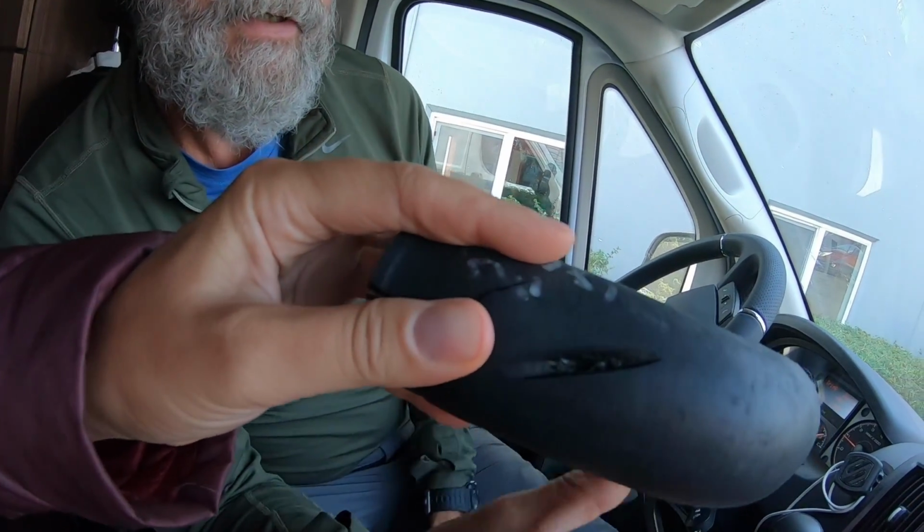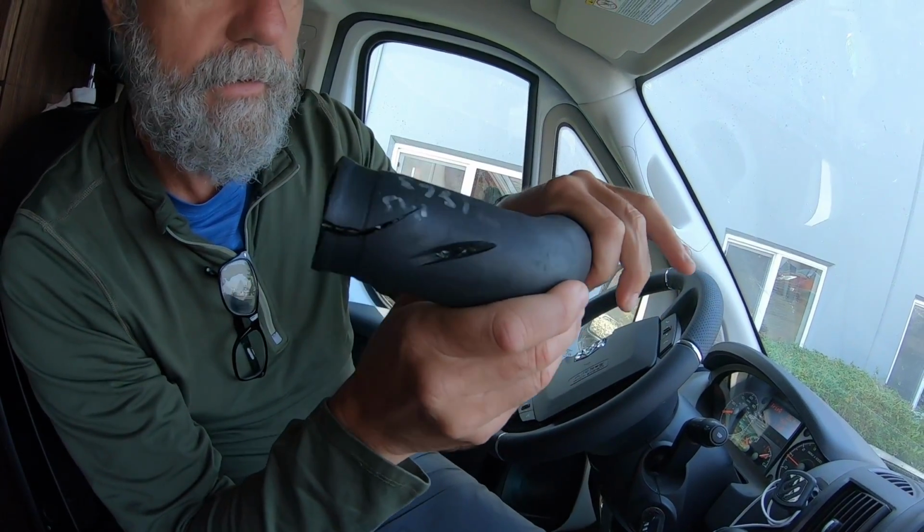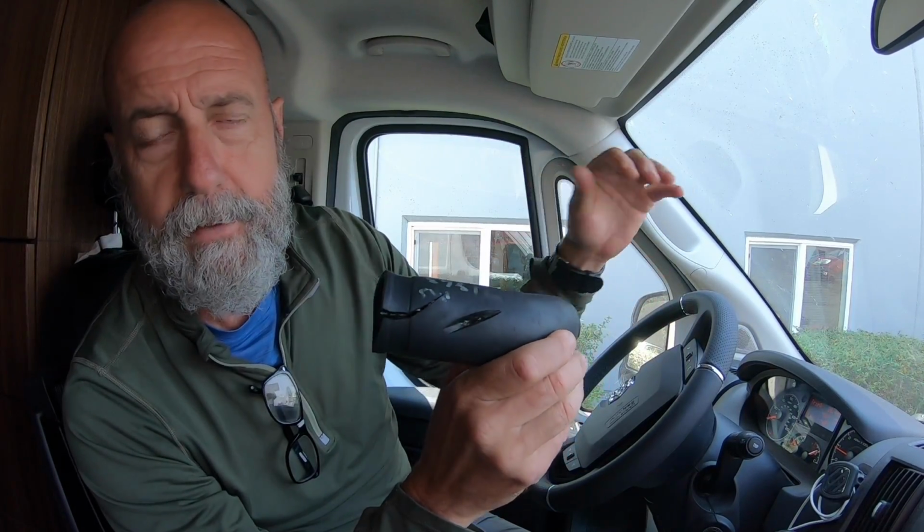So they put a new belt on there, and the way it was bolted there was a bracket that held it, but you could move that bracket and it pulled it away like 1/2 inch from the belt.